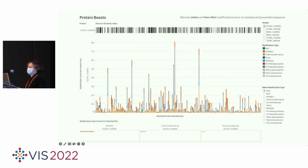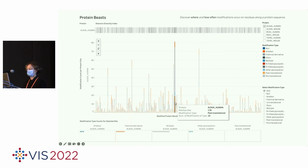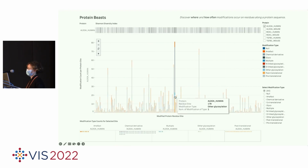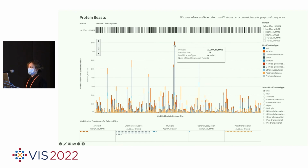The next level shows modification position and frequency of each modification type for each site, and this is shown in the middle panel, which uses, like a colleague earlier, a stacked bar metaphor. Stacking the bars captures the overall modification frequency on a site, as well as the proportion of each type within a site.